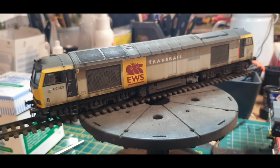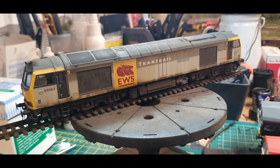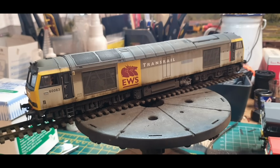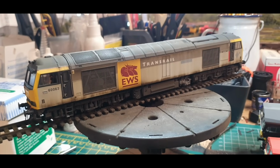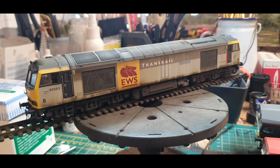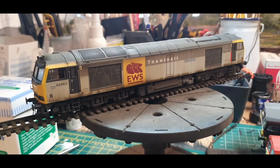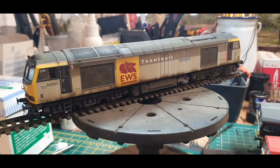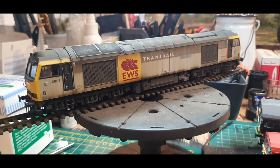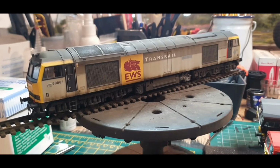So there you have it. That's the Lima Class 60 conversion. It caused me a lot of headaches. I wanted to throw it against the wall a few times. It has got working lights. It does run. I don't know what I'm going to do with it. Someone suggested I should sell it and give the proceeds to charity. That seems like a good idea. I might do that. But we'll see in the future. I think I have mentioned in a previous video that I don't know what I'm going to do with it, but I'll certainly do something.